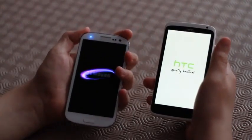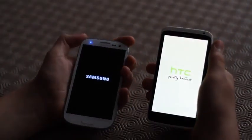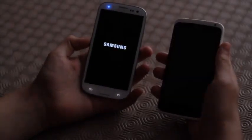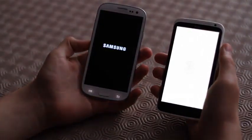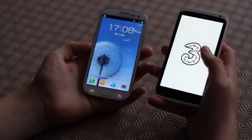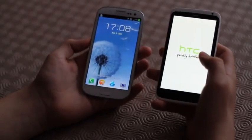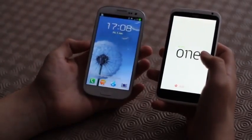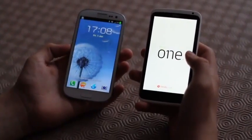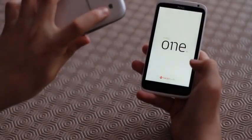The Galaxy S3 has a 1.9 megapixel front-facing camera. The HTC One X has a 1.3 megapixel front camera. Both have 8 megapixel rear-facing cameras, and both have the new burst shot feature. The screen on the One X is 4.8 inches with 1280 by 720 pixels, and the Samsung Galaxy S3 has the same amount of pixels spread across 4.9 inches. As it says here, the One X has Beats audio, whilst the S3 only has a single speaker.